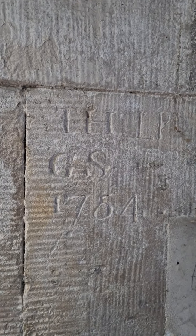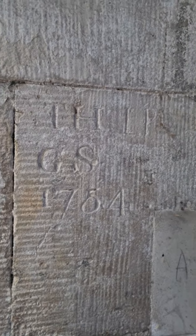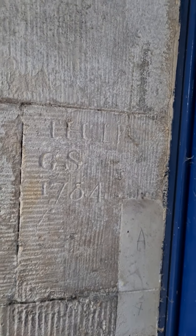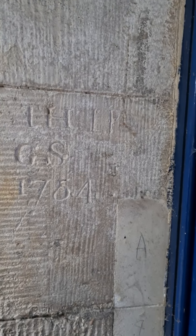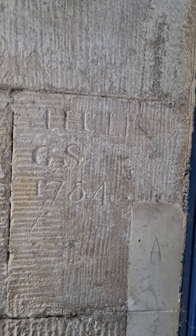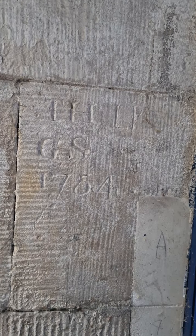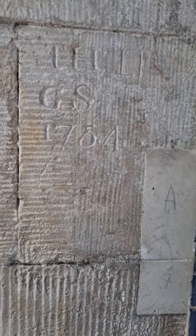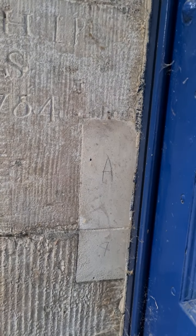THLP GS 1754, and with the gouge marks in that, this would have been covered in a render, most likely a lime render. So that wouldn't have been seen, and they're most likely the marks of the masons that worked on this piece of stone. Masons' marks on pieces of stone are common, so they knew who'd carved what, who to pay, and who to tell off if they'd done a dodgy job.